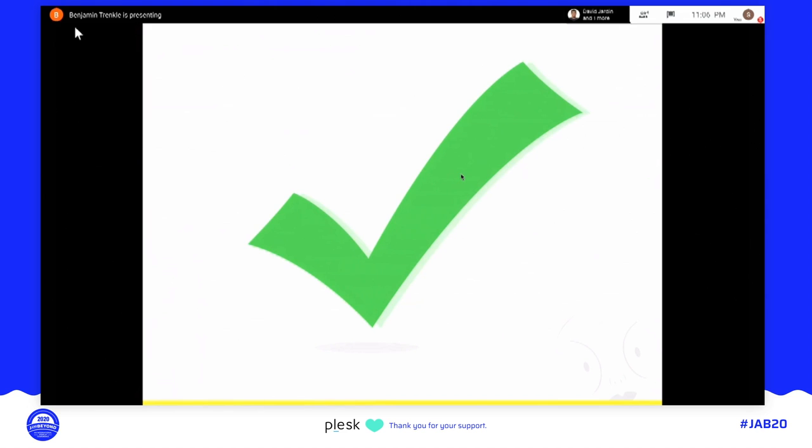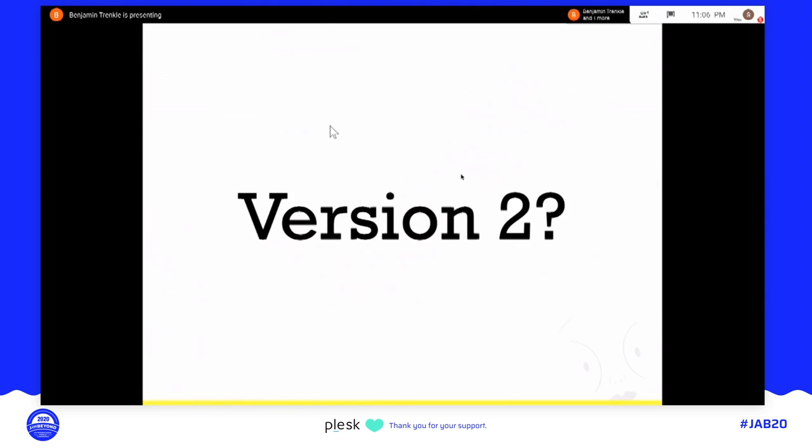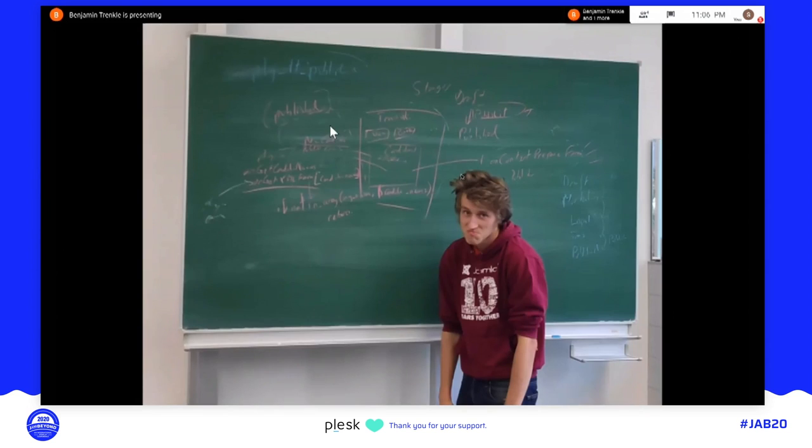So the question now is, okay, when we have something like that, why do we need a version 2? And there are two reasons for it, a big reason and a small reason. The big reason was George. George wasn't happy with the current implementation because, to be honest, it's very inflexible.